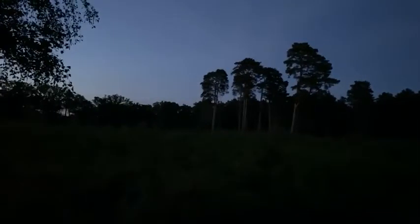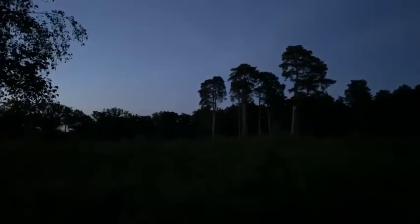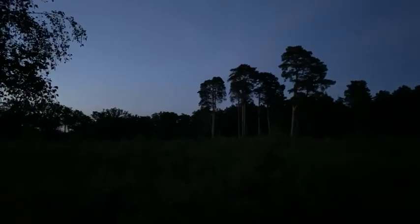Here we go. Oh, there he goes, he's on the wing. Just gone on the wing. I saw him leave the tree, but he's dropped below the tree line. And now, so that's... Oh, you guys really can't see anything without a torch on my face, can you?